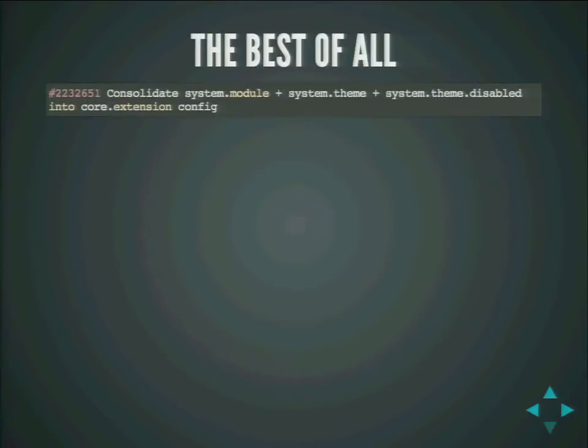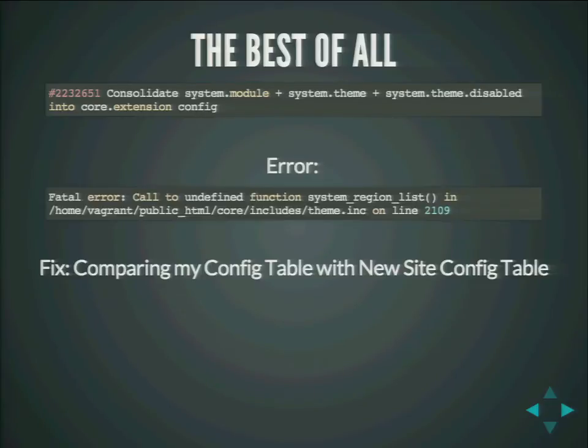One really fun one was that one. That took me like 6 hours. It's called "Consolidate system.module, system.theme and system.theme.disabled into core.extension config." It's an issue. If you want to go and read the issues, that will be a lot of time. The error I had was that.